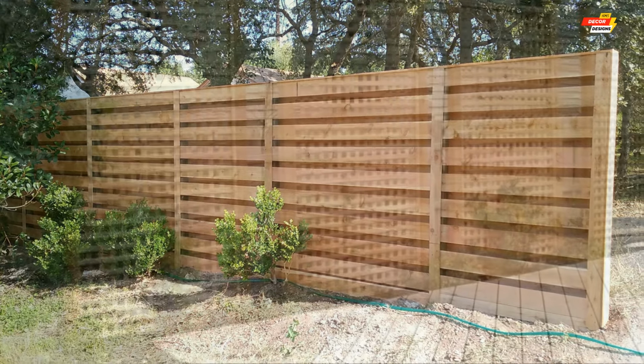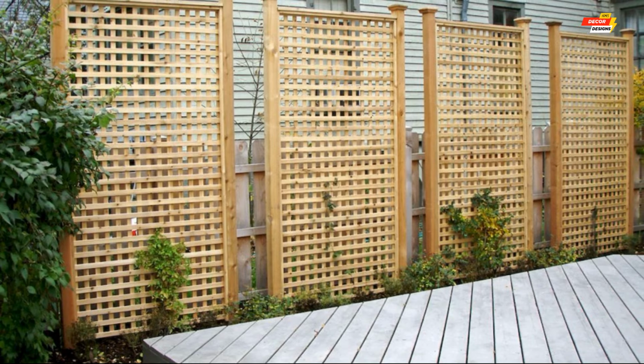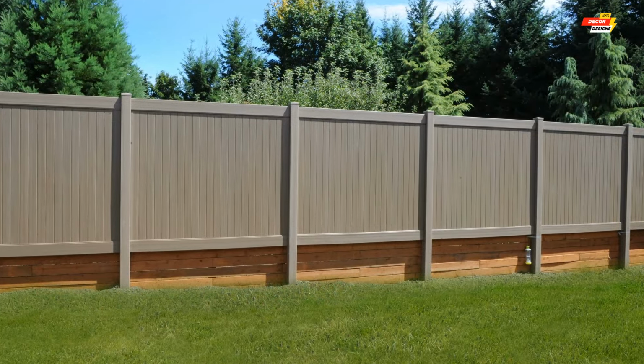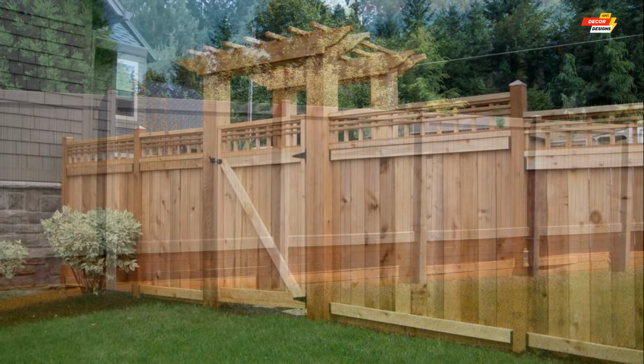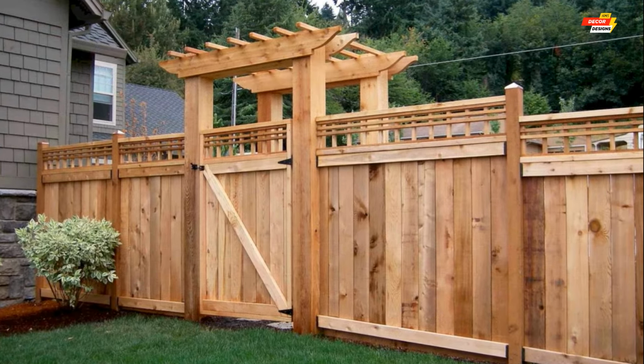2. Wooden picket fence. Exuding timeless charm and character, a wooden picket fence is a versatile option. Choose from various picket styles, heights, and spacing to match your desired level of privacy and aesthetic. Paint or stain the fence to complement your home's exterior.